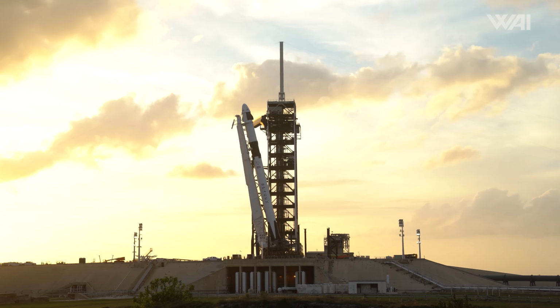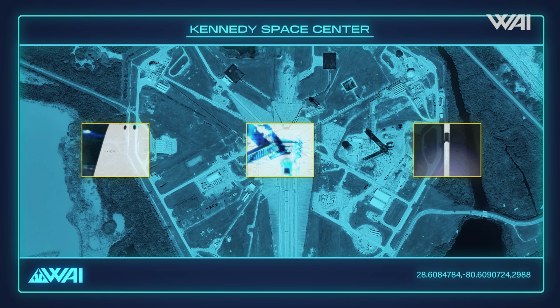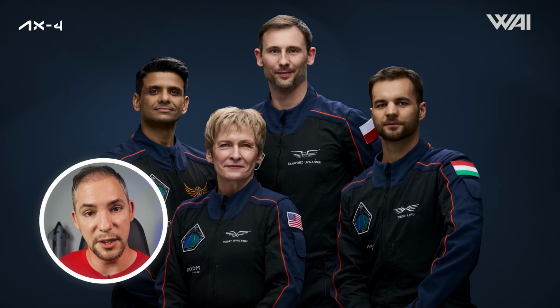The crew will launch aboard SpaceX's Crew Dragon on a Falcon 9 rocket from Kennedy Space Center Launch Complex 39A. Once docked, they will spend up to 14 days aboard the ISS conducting research, demonstrations, and outreach. Each astronaut brings specific national and scientific goals.